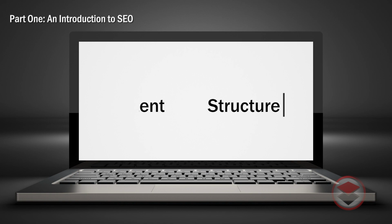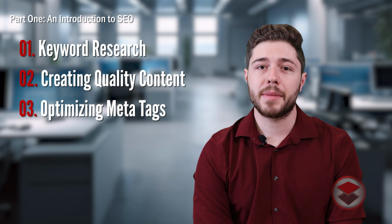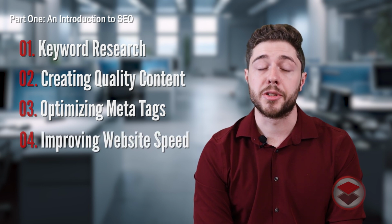Section 2 is all about on-page optimization, where we will discuss how to optimize your website's content and structure to improve its visibility on search engines. This includes keyword research, creating quality content, optimizing meta tags, and improving website speed and user experience.